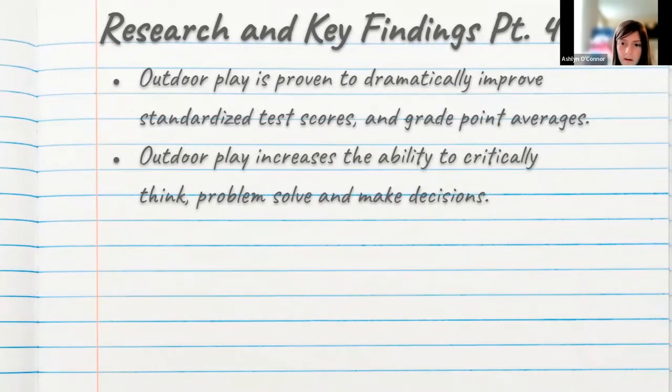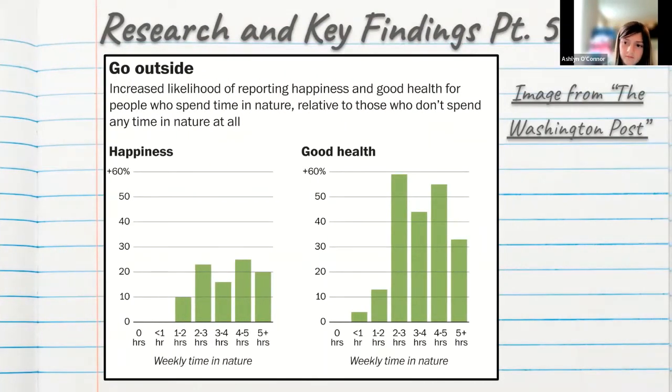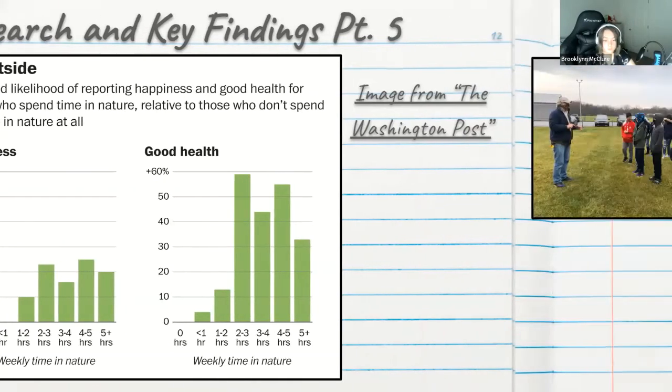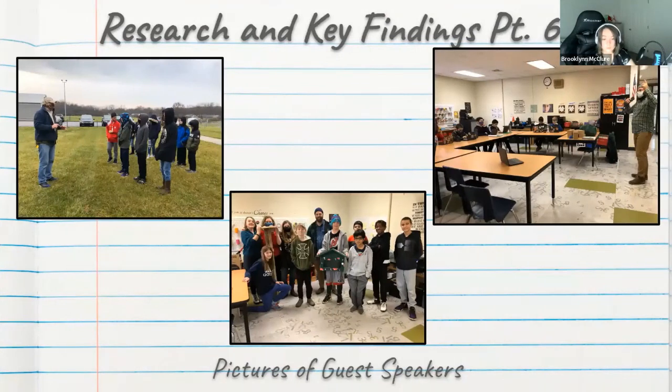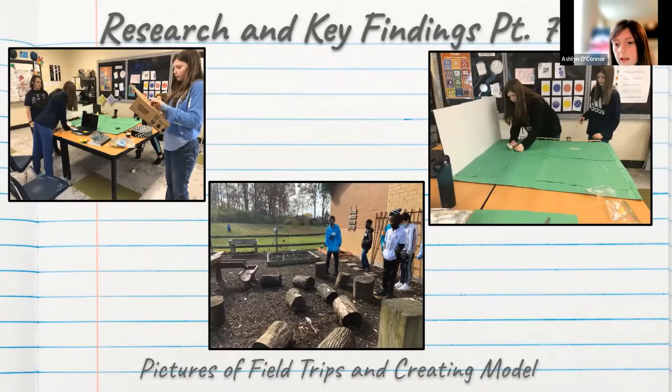Outdoor play is proven to dramatically improve standardized test scores and grade point averages. Outdoor play increases the ability to critically think, problem solve, and make decisions. This is a graph that we got from the Washington Post about what going outside does for you. Here are some pictures of our guest speakers, and here are some pictures of us on our field trips and us creating our model.